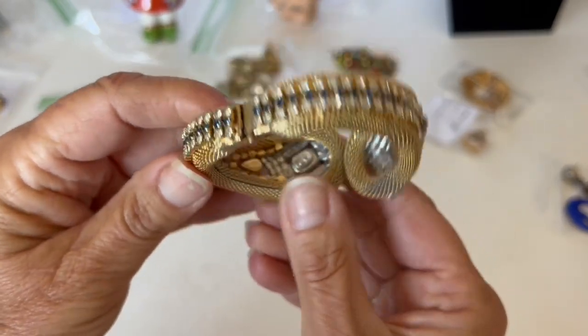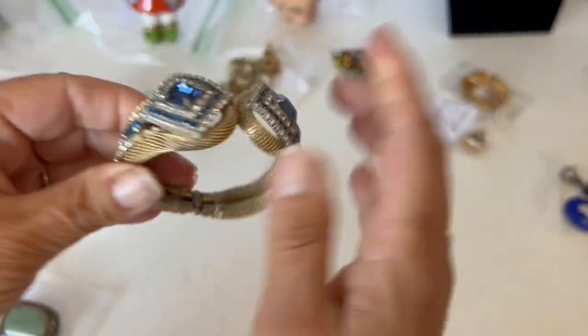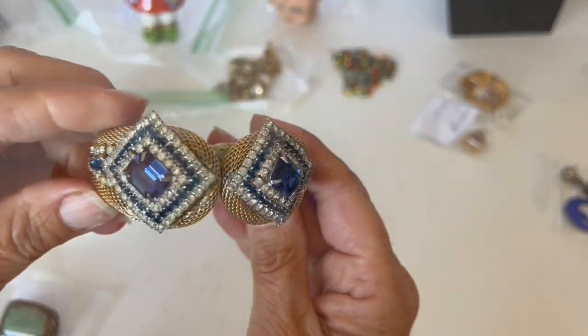It's signed Hobé right on the inside of here. I don't know if you can see that. Anyway, beautiful clamper bracelet. Put that on. Look at how pretty that is. Not something that I would wear, but as a collector's piece, it's absolutely beautiful.